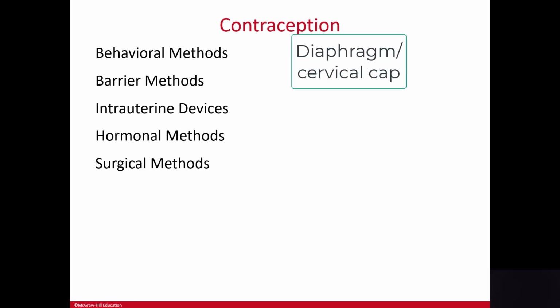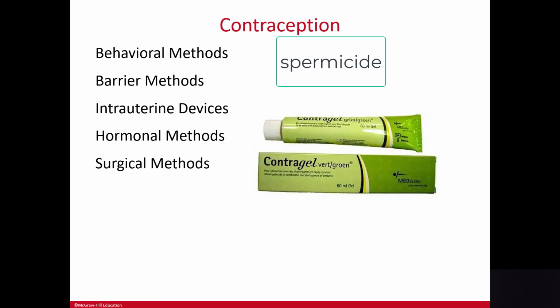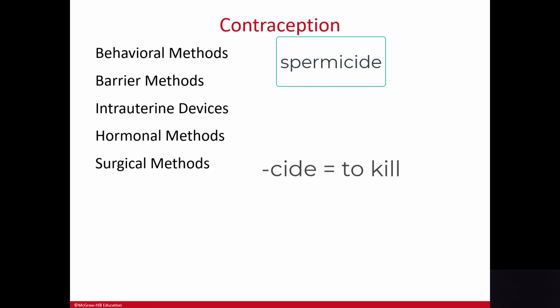A diaphragm and cervical cap are basically a latex or rubber dome that's inserted into the vagina and placed over the cervix to prevent sperm from entering the uterus. They can be combined with a spermicide, which increases their effectiveness. A spermicide can come in the form of a foam or a gel and can be used alone or with the diaphragm or condom or vaginal sponge in order to kill the sperm cells. Remember, the ending "side" in spermicide means to kill. So the spermicide just acts to kill the sperm cells that it encounters.